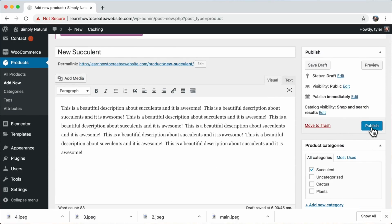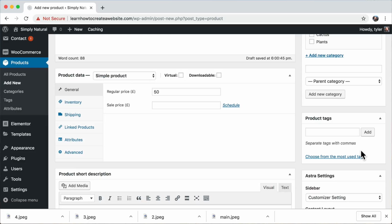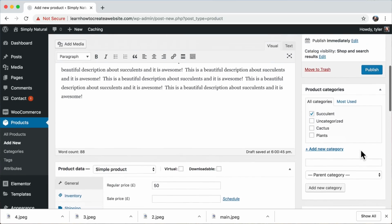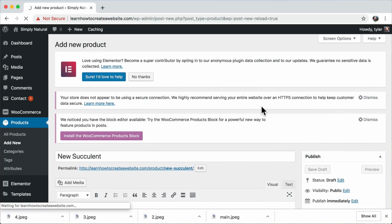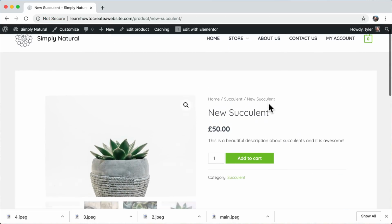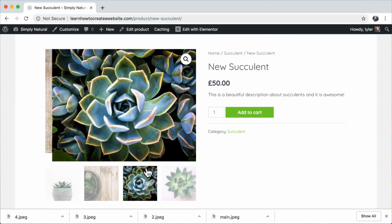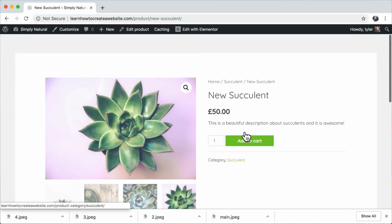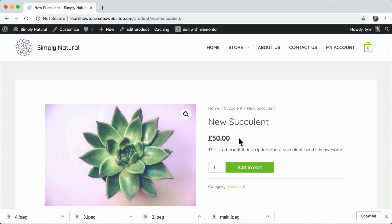Is that everything that we need to do? I believe so. Let's see. We have our category. We have our description. I think we're all set. There are so many different options, it would be impossible to go through all of them. But these are all the main ones. All right, now we can view our product, and we see that looks pretty good. And then we can see our gallery, and that looks awesome. We could add it to cart, and someone could actually pay us for that. And I think that's pretty awesome.